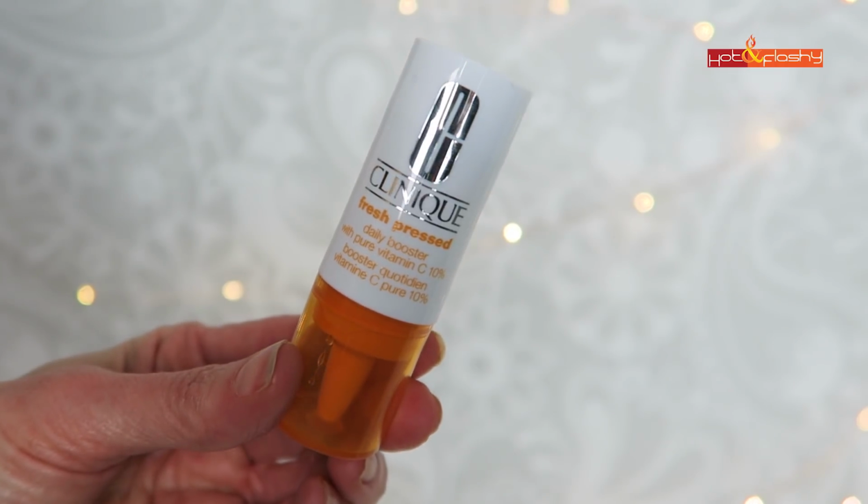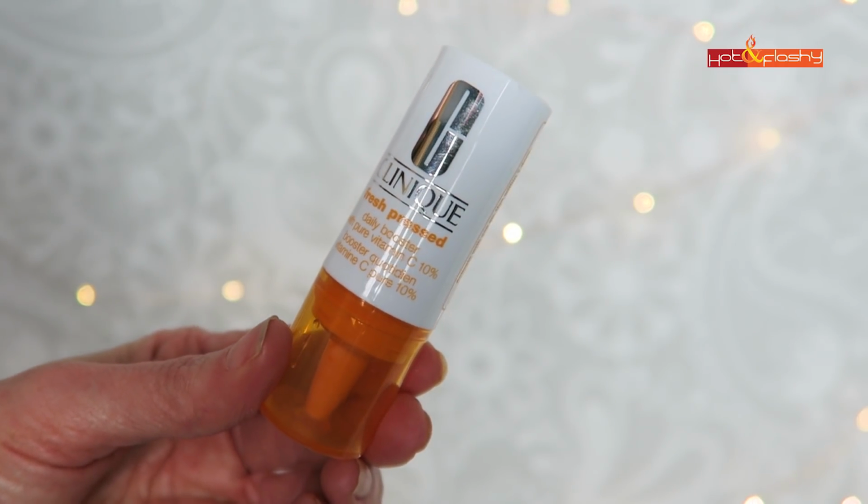One interesting product that I did pick up and try for this is the Clinique Fresh Pressed Vitamin C Serum. So this is a cool little package. When you first get it, there's like a foil wrapper over here, and you peel that off, and then you press this little guy to kind of break another seal that's down there and release the vitamin C powder into the serum. You mix it together, and then bam, potentially you've got fresh vitamin C serum just mixed. And this is supposed to be like a 7-day supply.